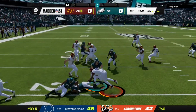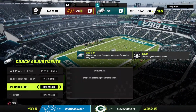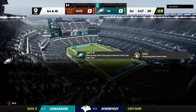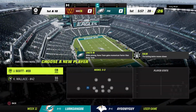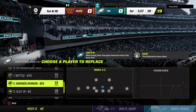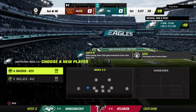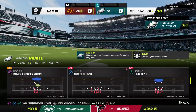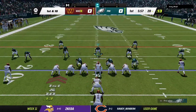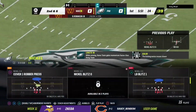Takes it at the 7. And he'll be brought down right on the chalk of the 20. And he's brought down at the 24 after a gain of 4.